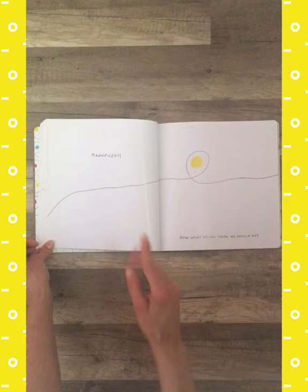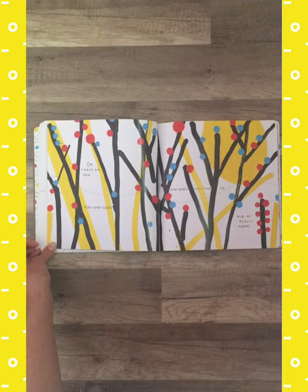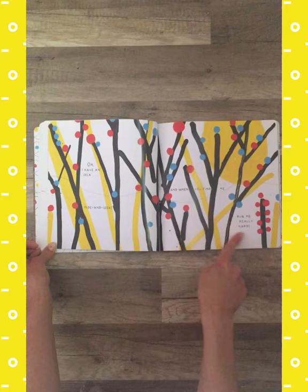Magnificent! Now, what do you think we should do? What to do? What to do? Let's carry on. Let's play hide and seek. Where are you, yellow dot? Are you here? There you are! I found you!